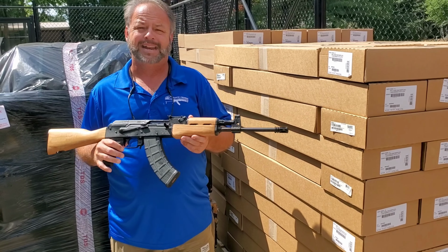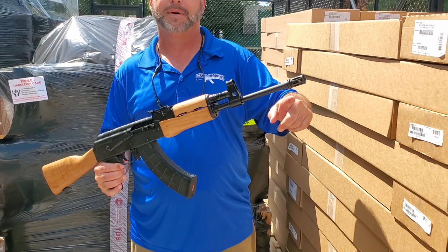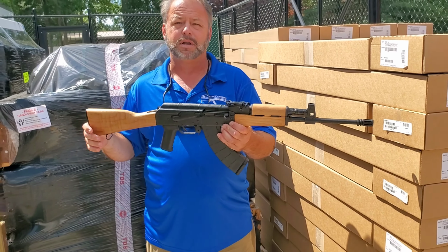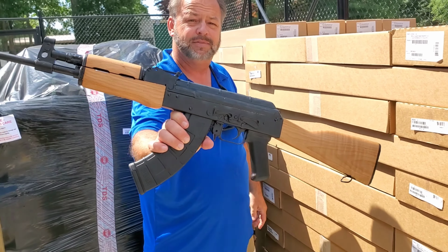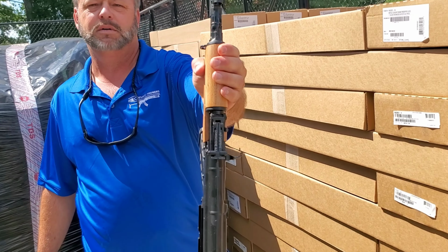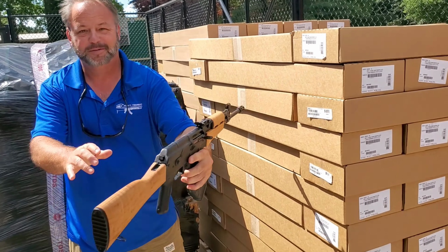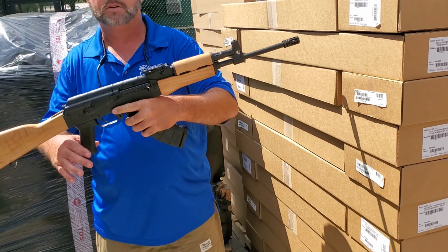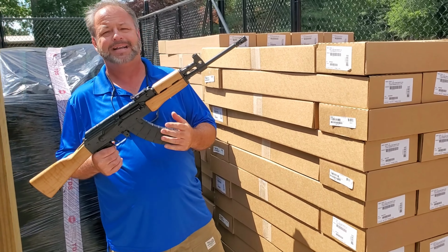They have a Romanian hammer forged chrome lined barrel. It is threaded on the end. It does not have a bayonet lug, but it does have the birdcage style flash hider, standard style wood light blonde furniture. It does have the optic rail on the left hand side, standard AK style sights. It does have the hooded, if you can see that or not, the hooded front Romanian sight. Standard black WASR finish, takes the 30 round mags, 10 round mags, and drums.